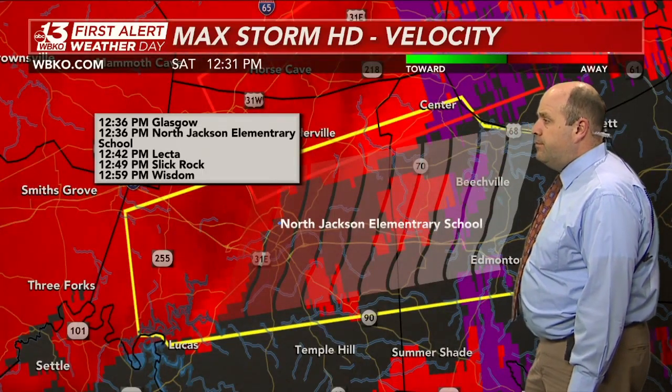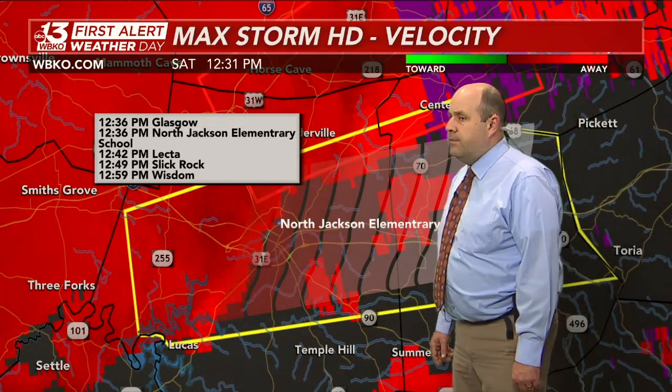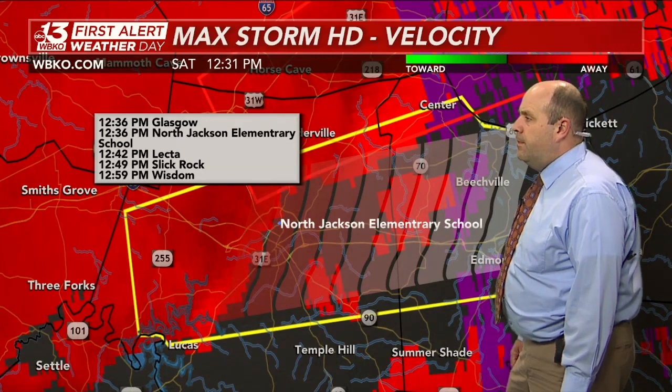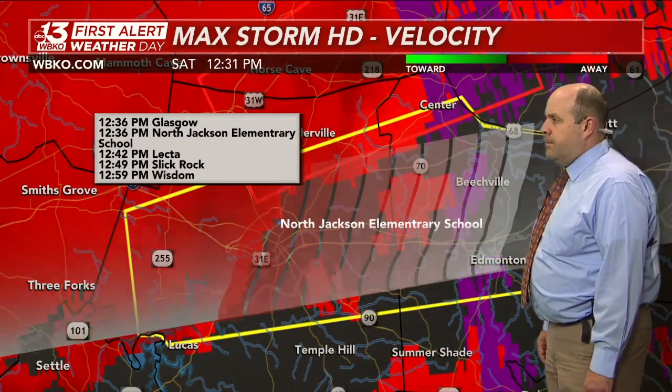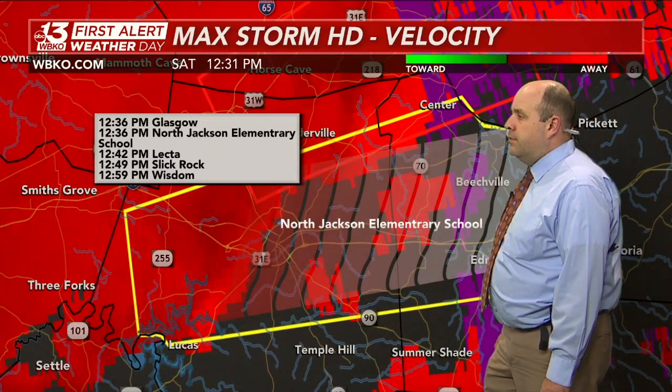Okay. And I will say, to add to the tornado threat, this is one thing that we were talking about days prior to this happening: we're talking about very, very strong straight line winds. And this storm is going to be producing wind gusts as high as 70 miles per hour.